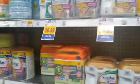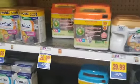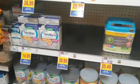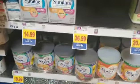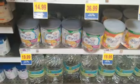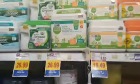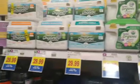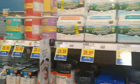If you're purchasing formula still, formula is so expensive, so this would be a really great money saver for you. And you can stack it with checks and all that kind of thing, so it could be a really amazing deal. Babies included there.